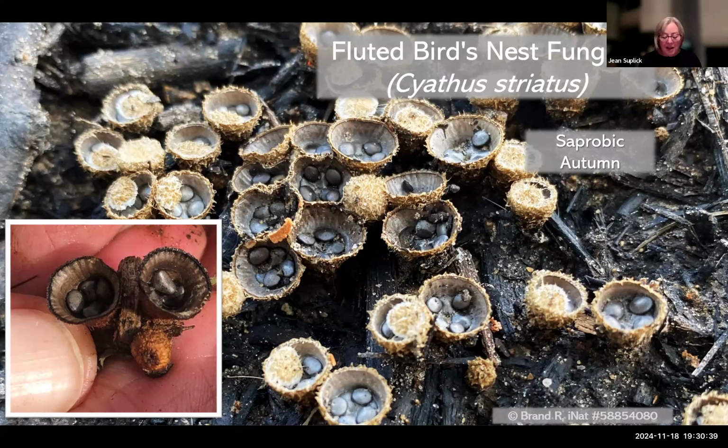You can see in the inset how tiny they are. Those are ones I picked up and held in my hand. They're super small. You'll find them on moist decomposing matter, including dung. So if you have horses or cattle, look on the dung. Some of you with livestock might have already encountered them. You stand your best chance of finding these in the fall, like I said, after we get a bit of rain. So get on out there this week.